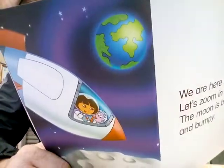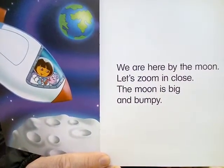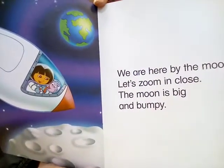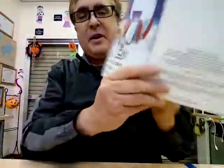Oh, here we go. Can you see the Earth? The Earth looks so beautiful from space. And of course, here's the moon. We are here by the moon. Let's zoom in close. The moon is big and bumpy. Yeah, big and bumpy. Oh, here we go. They're at the moon now.